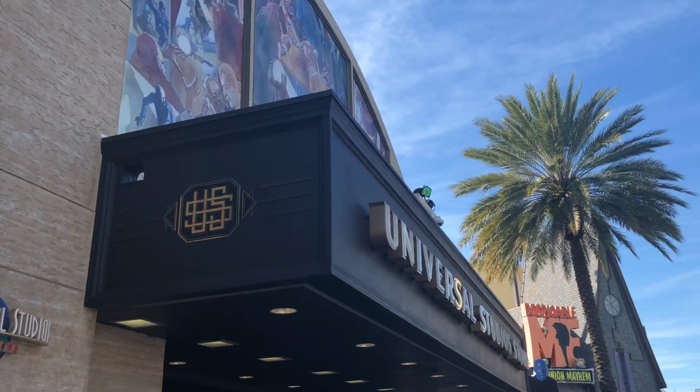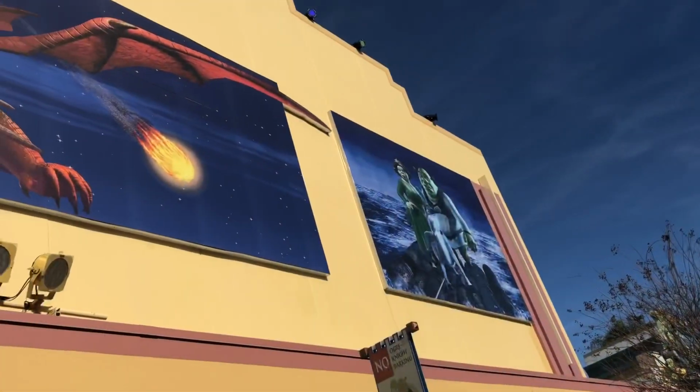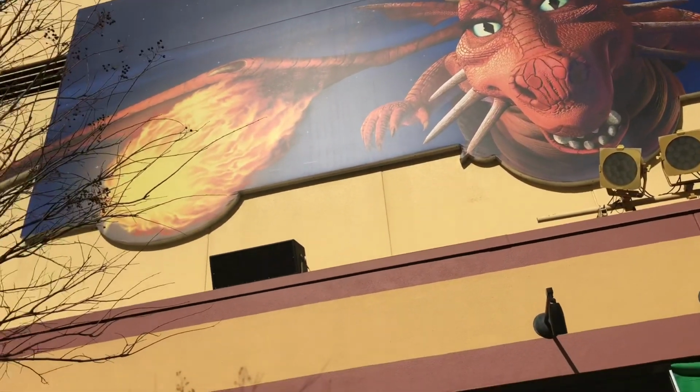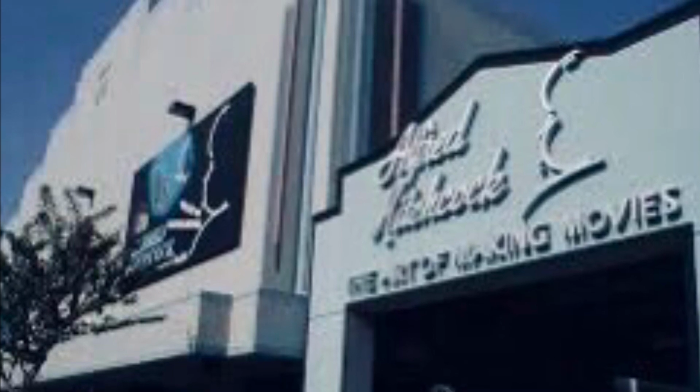With that being said, the entrance to Universal Studios is roughly the same as it was on opening day. The only difference is what's inside these buildings. Can you guess what used to be in Shrek 4D? Inside this building used to be a very unique attraction similar to MGM Studios' Great Movie Ride, but it was actually just scenes from Alfred Hitchcock movies such as Birds, Psycho, and Bates Motel. I rode this as a kid and I actually liked it a lot.